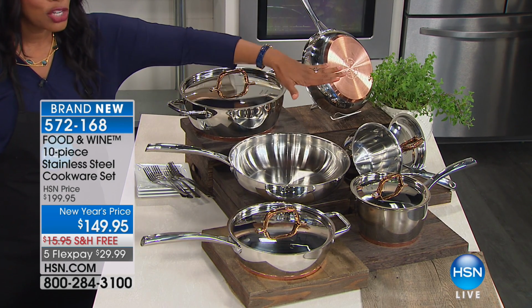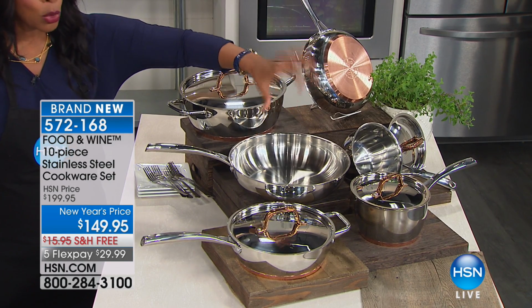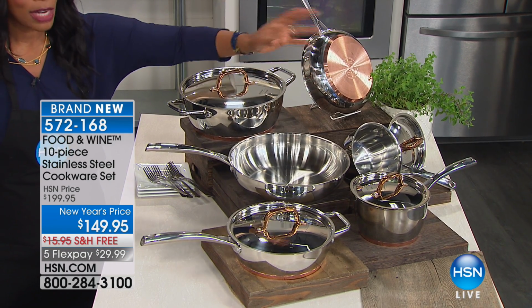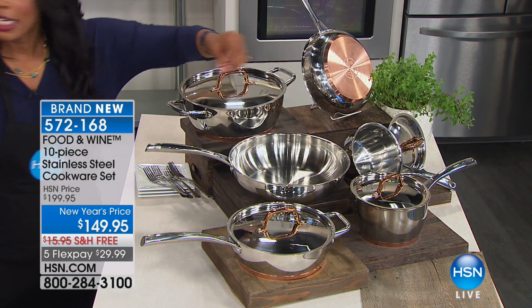No matter what it is you're cooking, you don't have transfer of flavor. So if you put pork chops in one and then you want to take it out and boil down some berries, your berries aren't going to taste like pork.